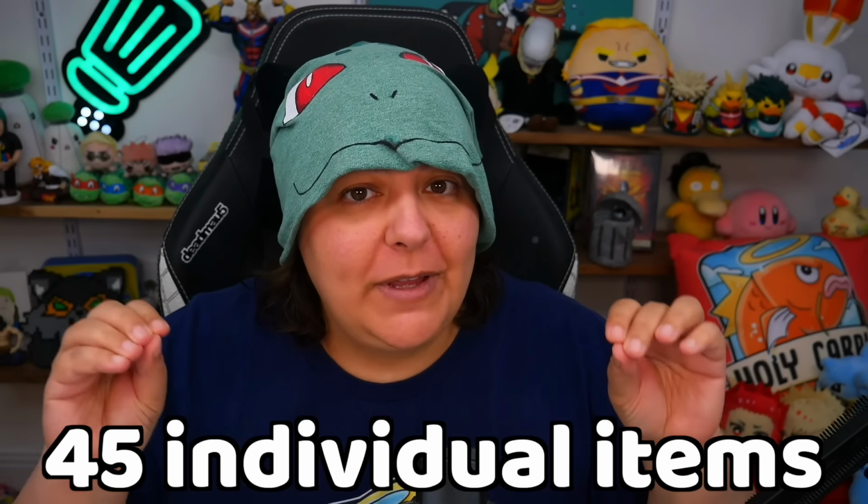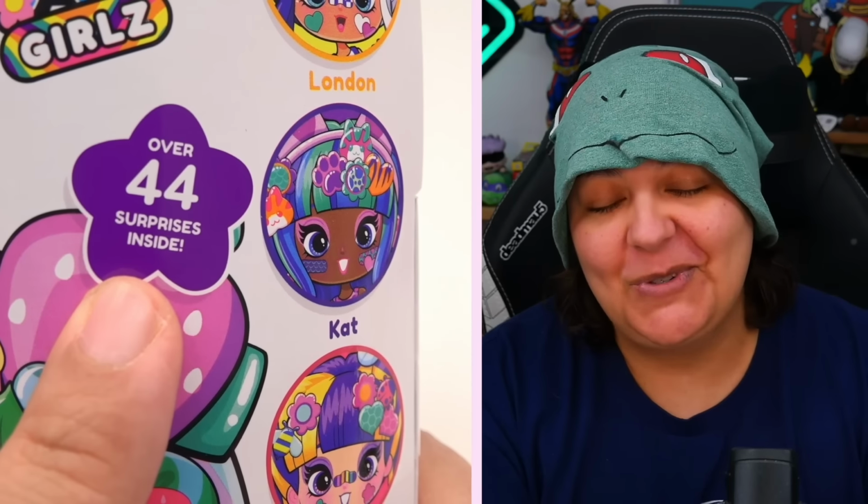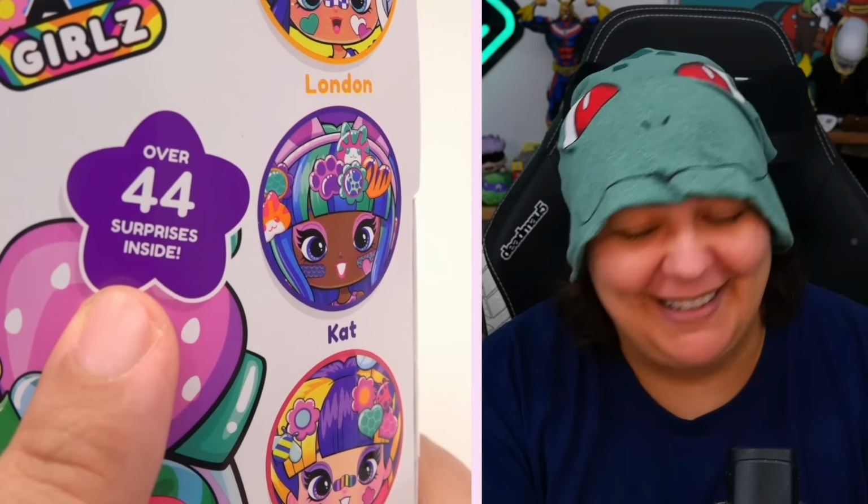By the way, for those of you wondering how many actual surprises we're getting, it looks like we are getting 8 categories, but in total, there are 45 individual items. And that's if you're counting every sticker as its own bit. So far, there are 45 pieces in this set, which is why they're allowing themselves to say over 44 surprises, because there's 45 pieces. Nice trickery, but I get it.